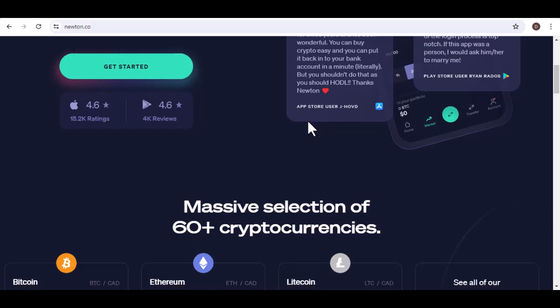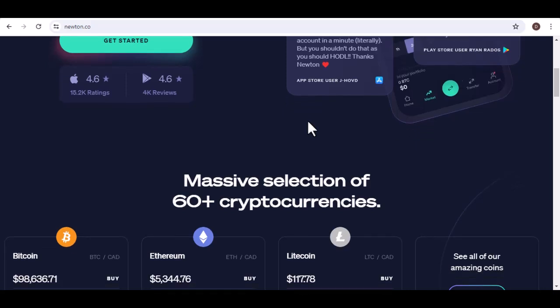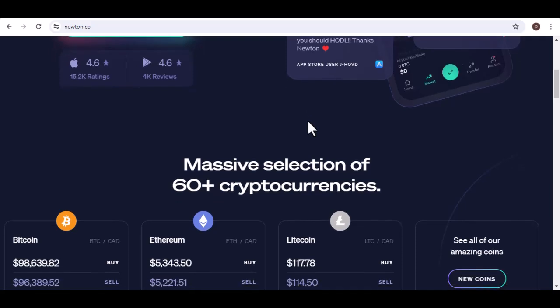The final verdict: Newton, your crypto companion. So, is Newton the perfect solution for everyone? Not necessarily. But for those starting their crypto journey or those who value a user-friendly platform with secure storage, Newton's built-in wallet offers a fantastic option. It's like having a trusted friend by your side, helping you navigate the exciting world of crypto.